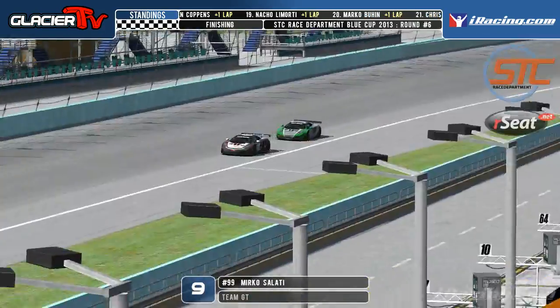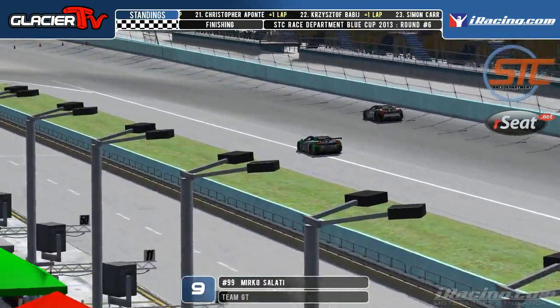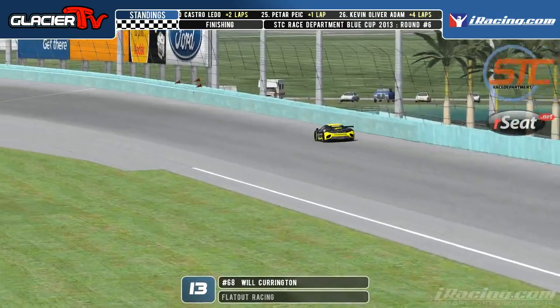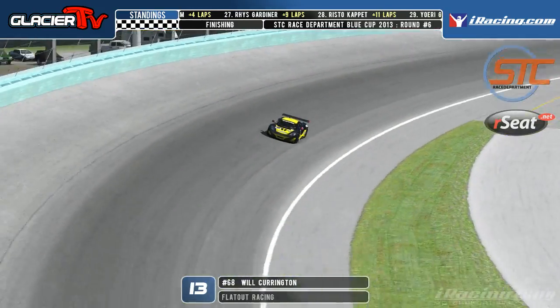8th position. Rosselli. Anthony Rosselli. Rosselli's gone past Solati on that last lap. So Anthony Rosselli takes 8th for the Radicals. Solati 9th. Rounding out the top 10 is Eduardo Jimenez. Tony Gunnarsson 11th. Leif Van Echteren will take 12th position, just crossing the line now.